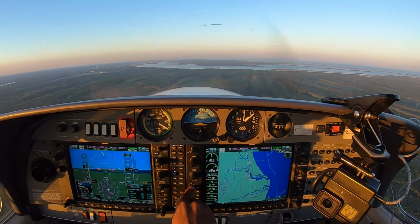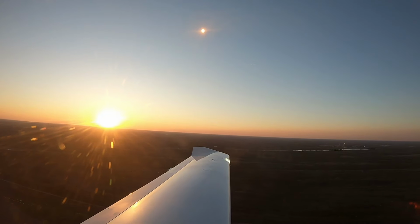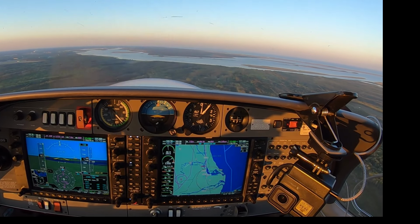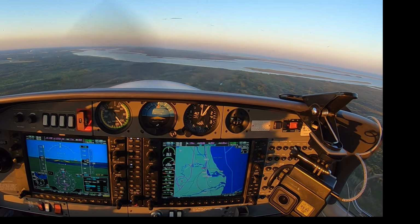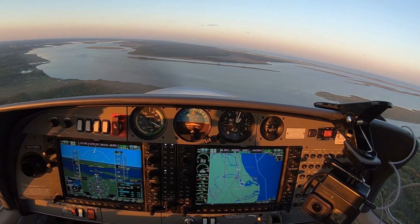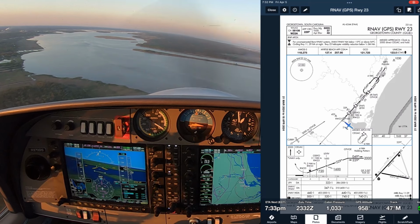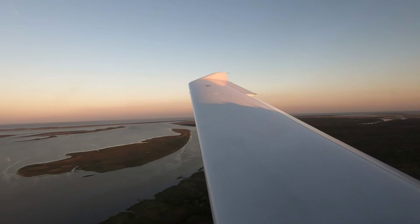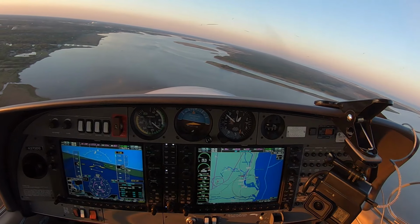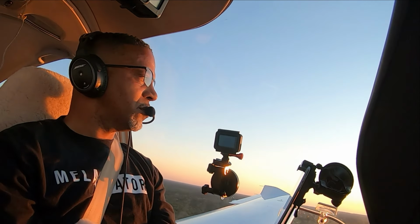Autopilot off and hand fly. Somerville traffic 475 Papa Sierra, crossing over midfield at 2300, doing a right gear drop entry into a left downwind for runway 24, Somerville traffic. Georgetown traffic, Diamond 272 Delta Sierra, left base, runway 23, touch and go, Georgetown. Somerville traffic, 475, Papa Sierra, left downwind, runway 24, Somerville traffic.